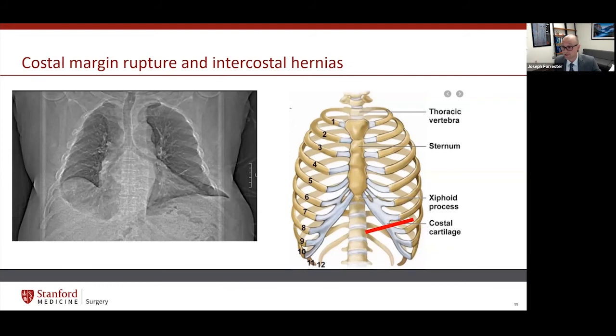He had an intercostal hernia between ribs 7 and 8 and a costal margin rupture. You can see in the image on the right where he actually broke his costal margin. On the scout on the left, you can see the characteristic karate chop sign with the lung herniating out through the intercostal space between ribs 7 and 8. And on physical exam, by just pressing on his chest wall, I could feel paradoxical movement of the costal margin between ribs 7 and 8.